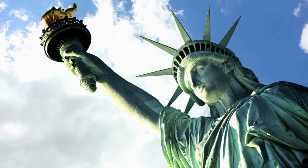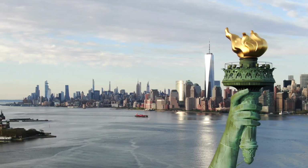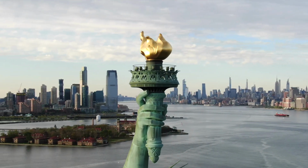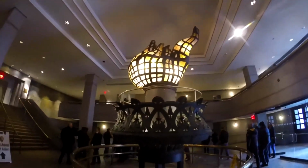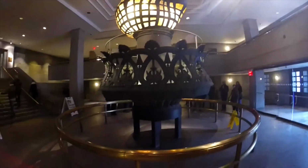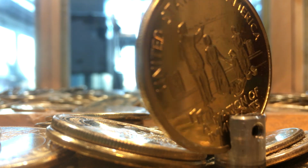Now, something that is often overlooked when visiting the Statue of Liberty is the original torch. Now, up until recently, you had to have tickets to go inside the museum to see the original torch, but that is no longer. There is now a Statue of Liberty museum open to all visitors to Liberty Island. Here you can see the original torch, which was removed and replaced in 1986 after it had lasted for 100 years, but its damage was beyond restoration. The museum is now open to everyone who visits Liberty Island, so make sure to spend some time and visit the museum.